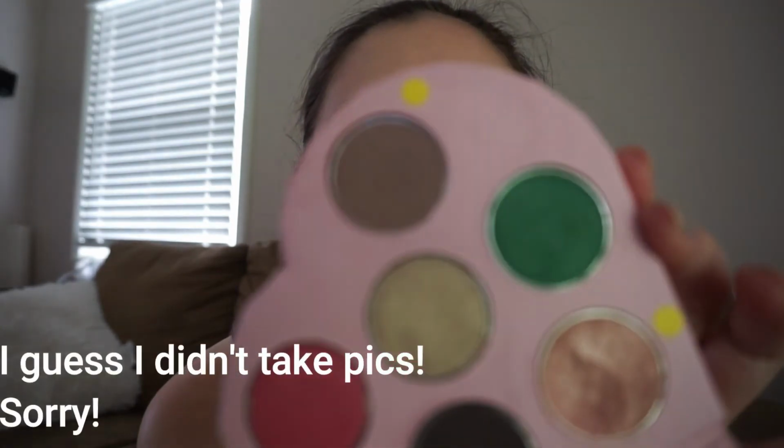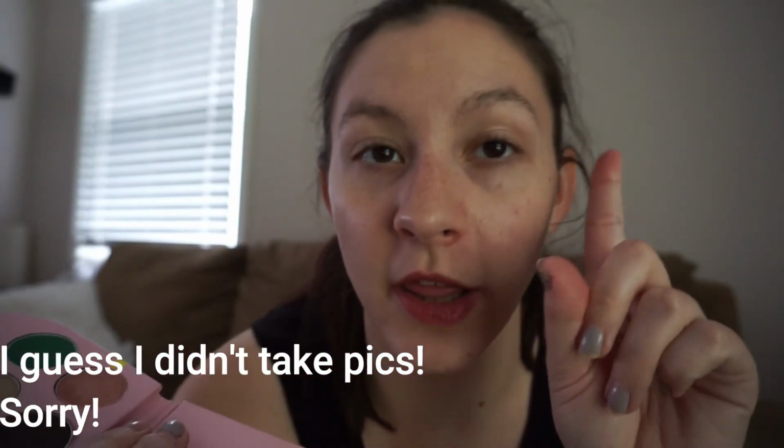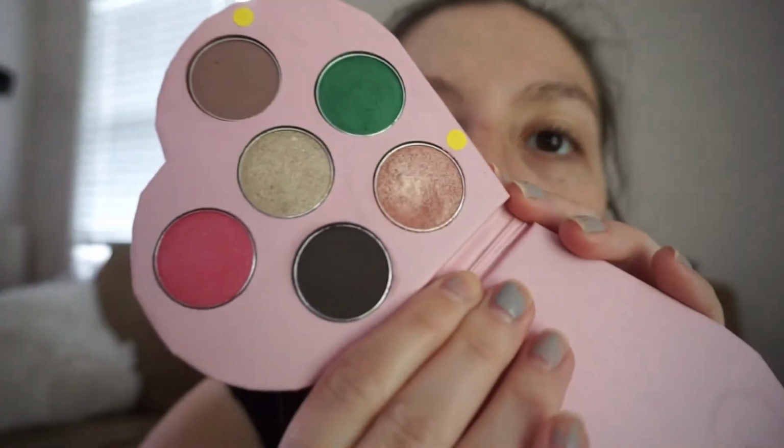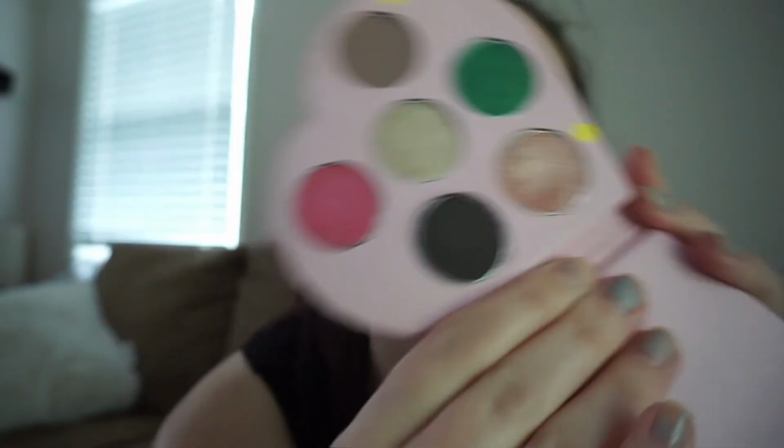For my Winky Lux palette in Meet Cute and XO, for XO, this is where I was, and that's where I am now. And then for Meet Cute, that's where I was, and this is where I am now. You can see the dip in there is pretty good, I'm not gonna lie. I'm actually really excited about that. For Meet Cute, which is the pink one, I've used it 9 times, and XO I've used 8 times.